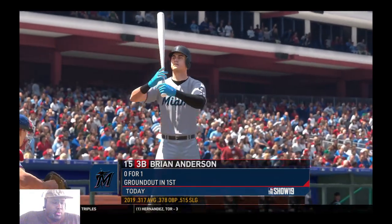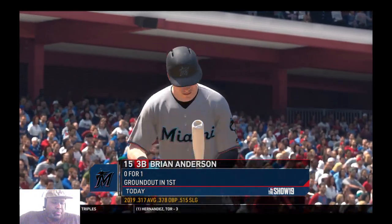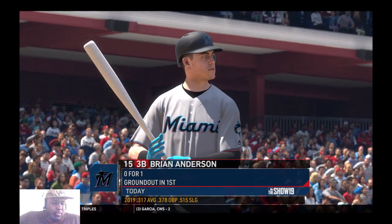Stepping in, Brian Anderson. He got on top of one and was a ground out victim last time.